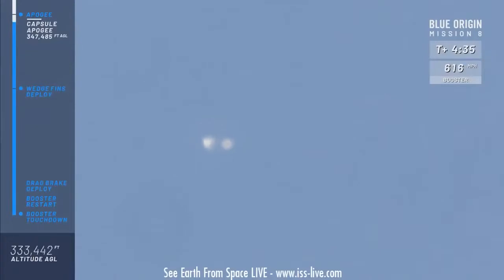347,000 feet, just about 20,000 feet over the Kármán line, or 100 kilometers, the internationally recognized line of space.